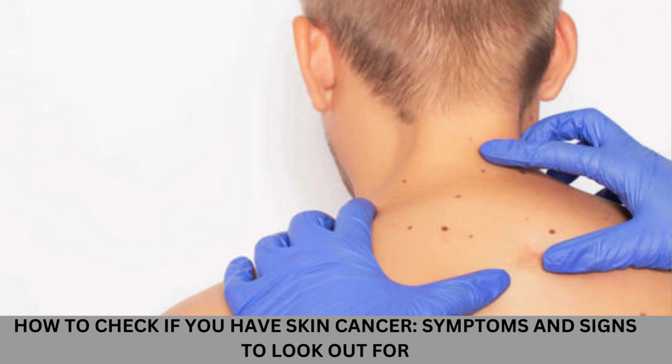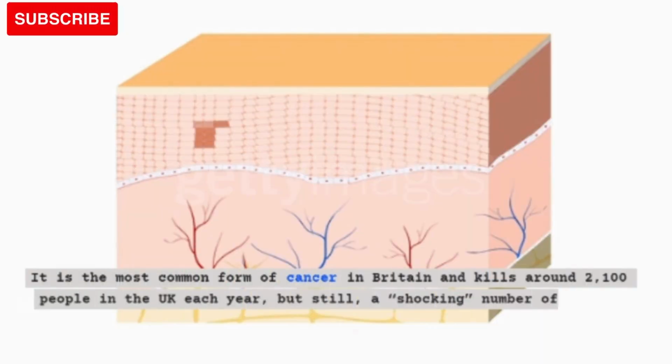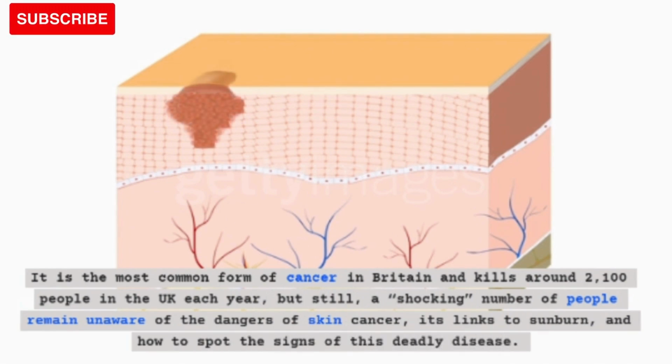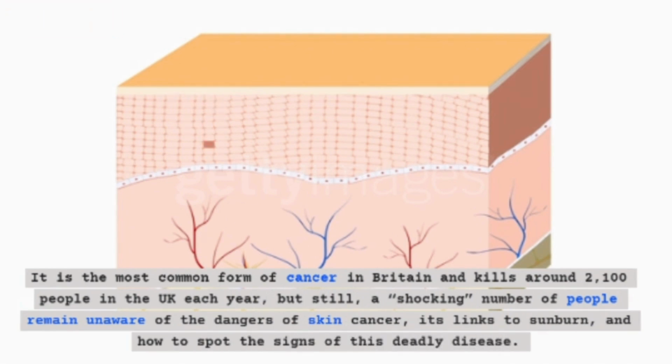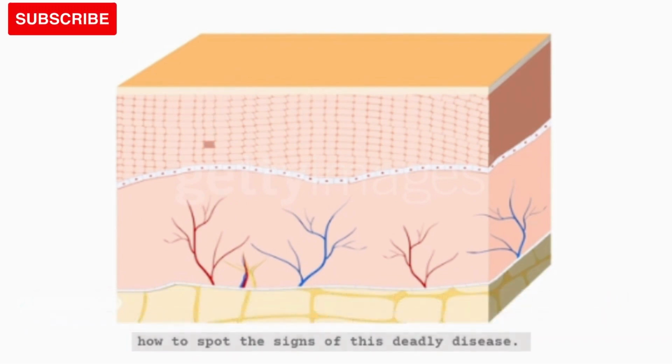How to check if you have skin cancer. Symptoms and signs to look out for. It is the most common form of cancer in Britain and kills around 2,100 people in the UK each year, but still, a shocking number of people remain unaware of the dangers of skin cancer, its links to sunburn, and how to spot the signs of this deadly disease.